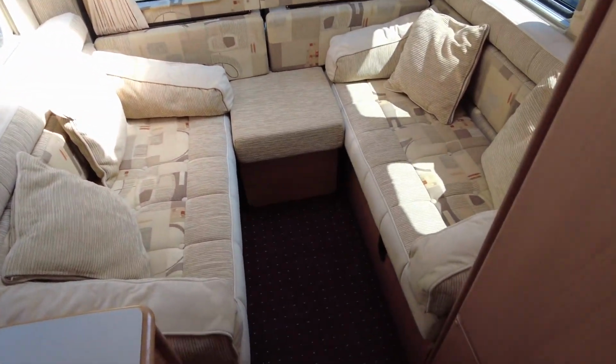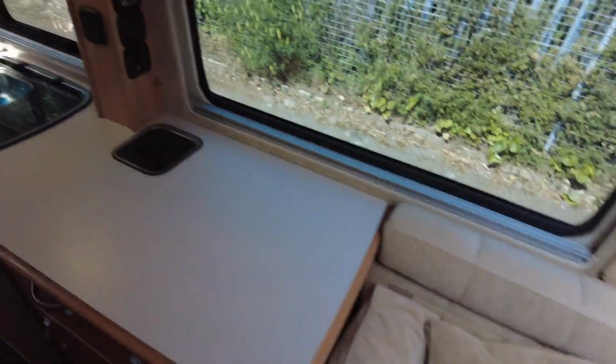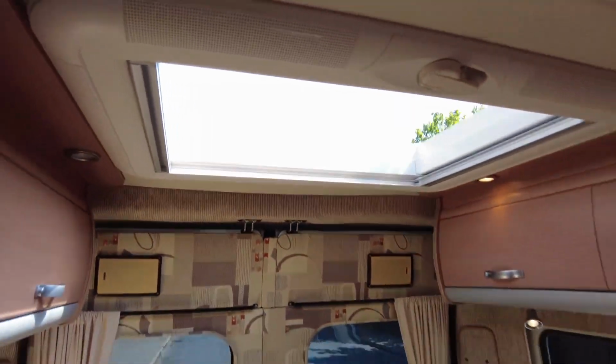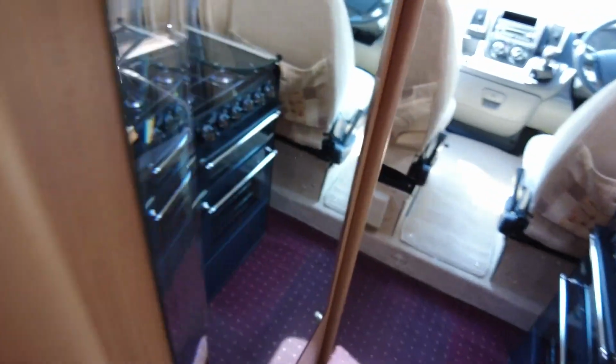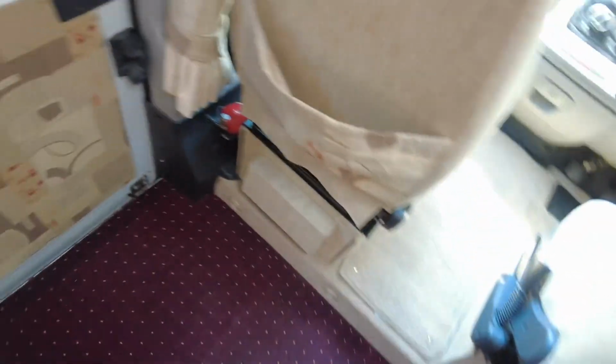So into the back, you've got your bench seats, which obviously turn into your bed. Back door is just there, and also diesel heater just at the top. So you've got some good storage all around the back. Very good size sunroof there. Nice size wardrobe with your table there. And into the bathroom. So good size shower room, wet room, with your fold down sink. And there we go, comes with carpets.